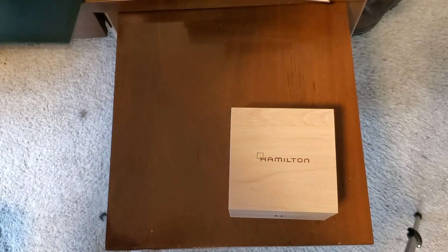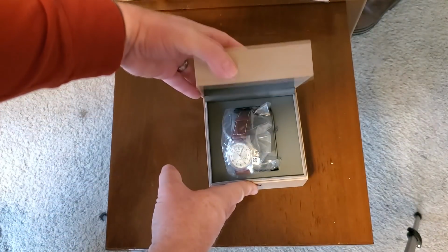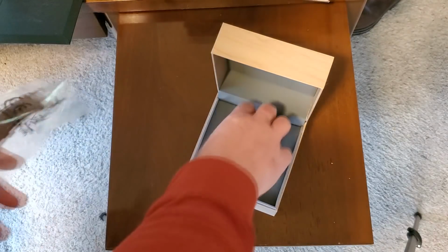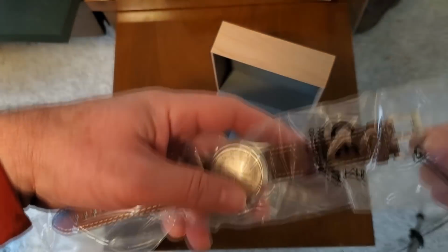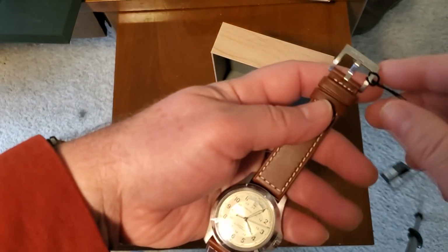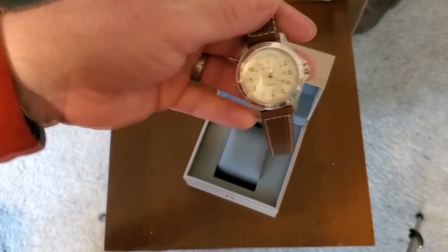Let's set this over there. This is a fun day for me. So let's open it. There it is, boys and girls. It's all wrapped up in plastic. Let's take it out of the plastic, though, because nothing looks good in plastic. And it's got this... Oh, I'm going to take this thingy off.